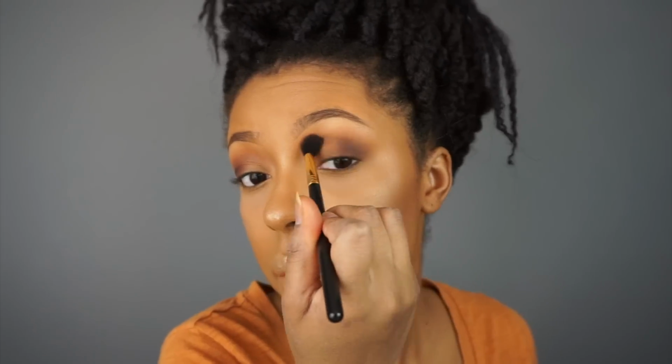I think this was the best palette that came out in 2016. I mean, the formula, the color selection, everything. It did come back a few times before it went away forever. If you got a chance to get it, lucky you.